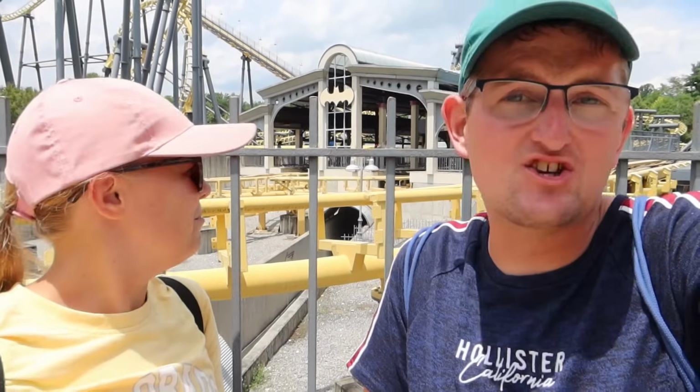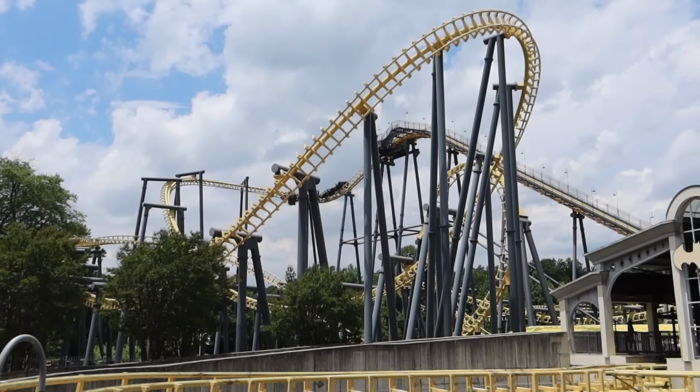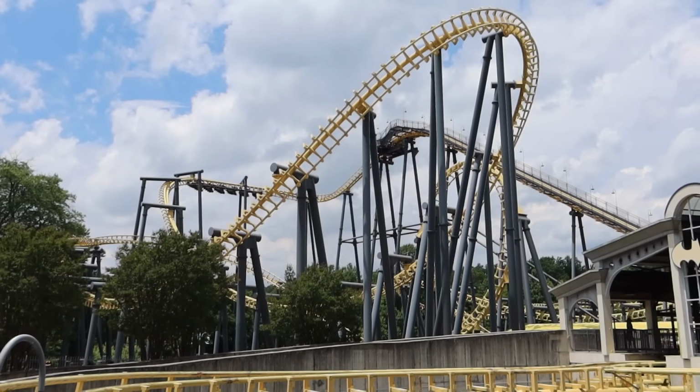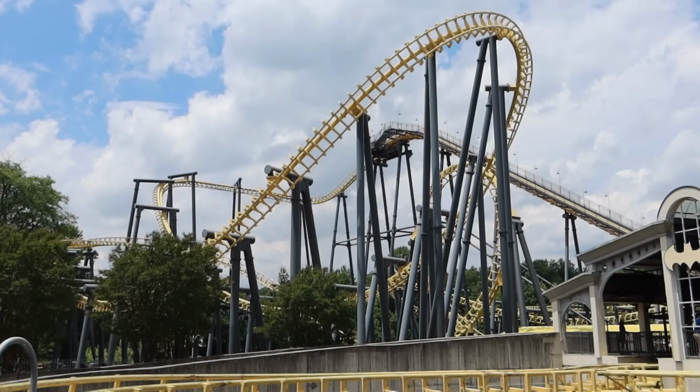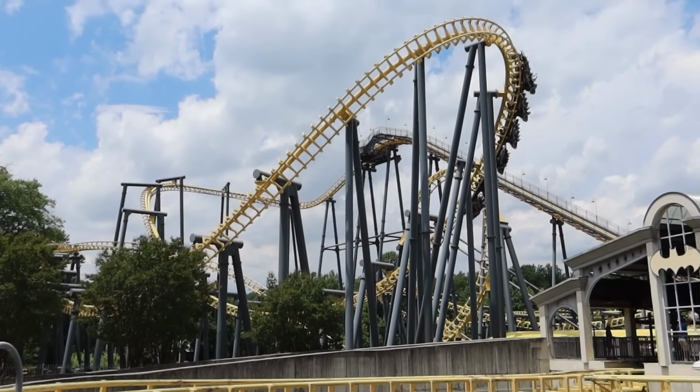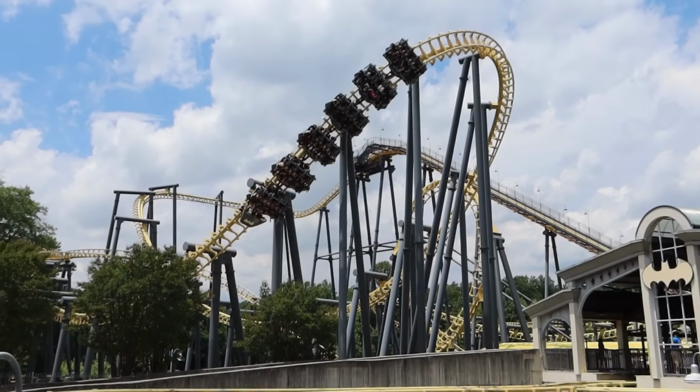Luckily, it's only running one train, so that means we're not stacking on the brake run. Because this one hasn't got a cover on the brake run, you'd just be exposed to the heat. I don't even know if it's got a second train anymore. I can't see one anywhere, but really not great rides, those, are they? They could be up there as my least favourite coaster types. They're just rotten. Absolutely awful. You've got a top speed of 50 miles an hour on there and 5 inversions. Really not a fun experience. They are quite intense and I like my intense coasters, but it's not really intense in a good way.